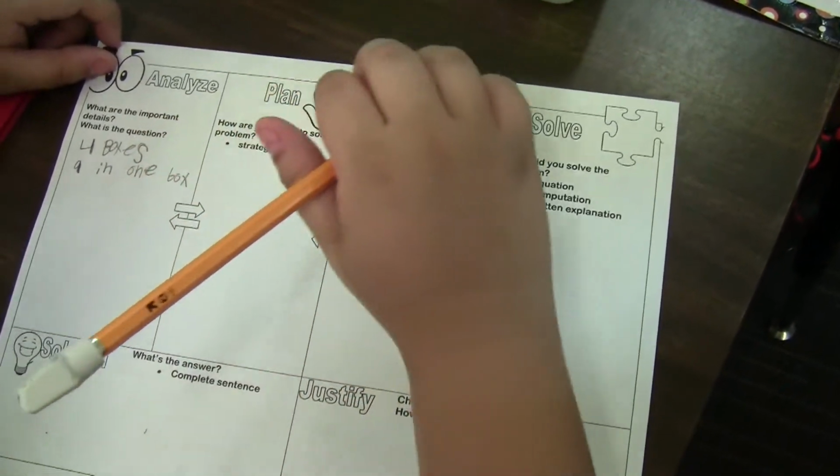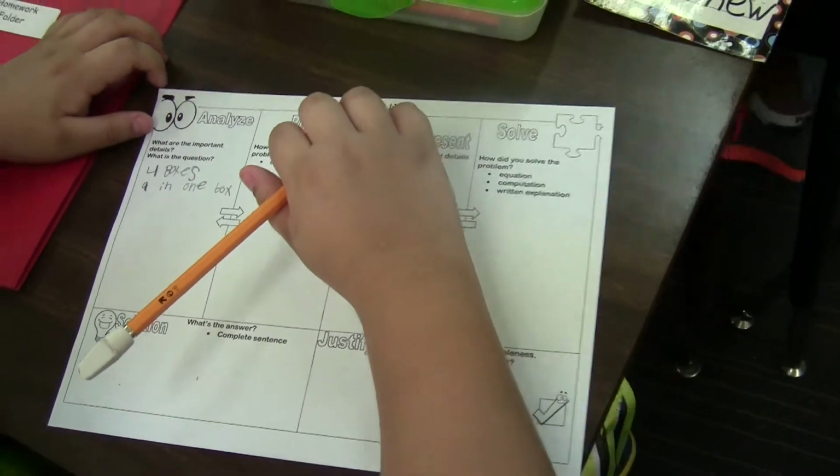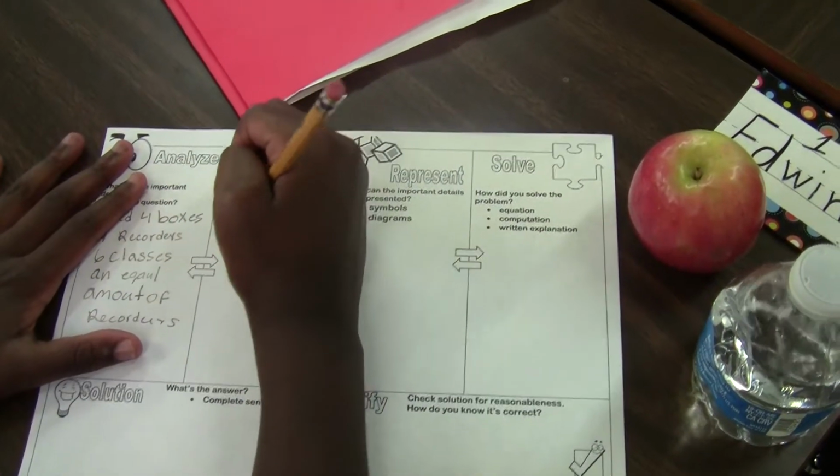There might be a difference. We can do strict multiplication.